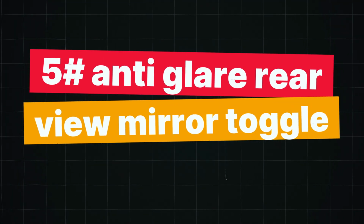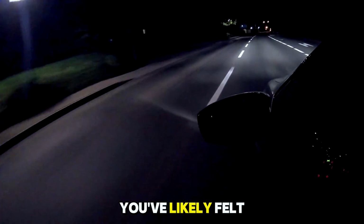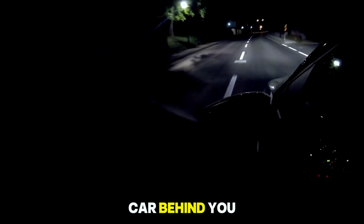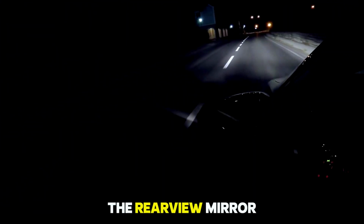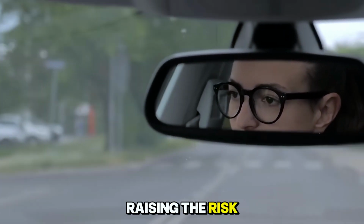5. Anti-glare rear view mirror toggle. If you've driven at night, you've likely felt the annoyance of headlights from a car behind you beaming straight into your eyes through the rearview mirror. The glare isn't just uncomfortable, it reduces visibility and can distract you, raising the risk of an accident.